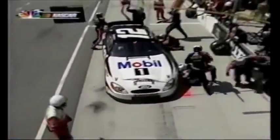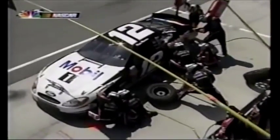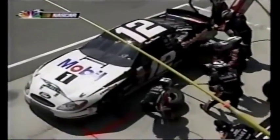They will make a wedge adjustment. He has had a problem with the car being tight all day long. They also will make an air pressure adjustment for Ryan Newman, the man who started on the pole, but got caught back in lap traffic.